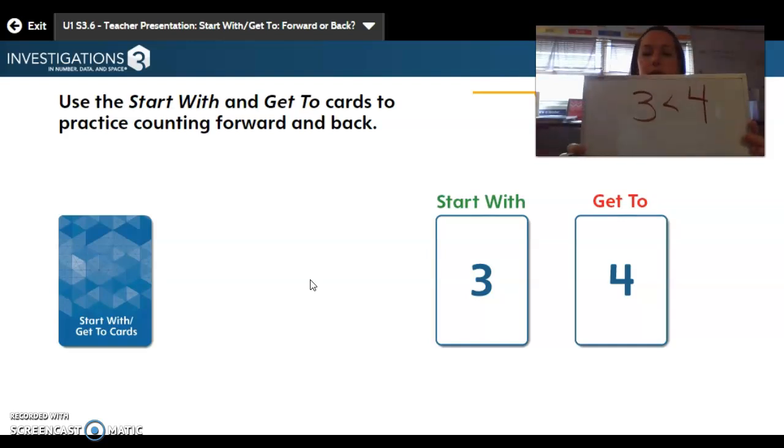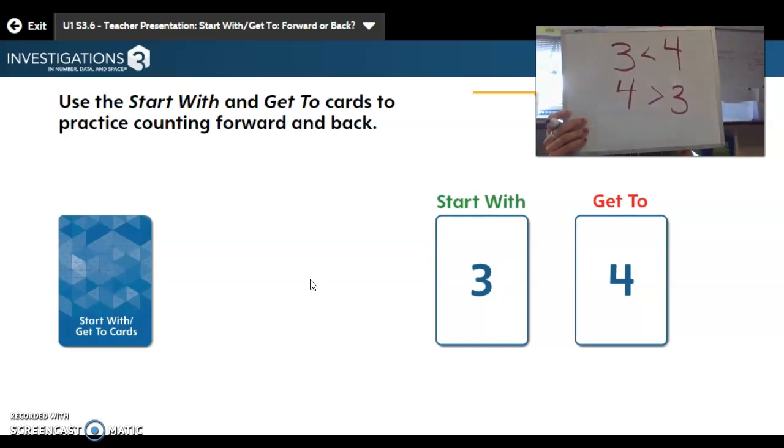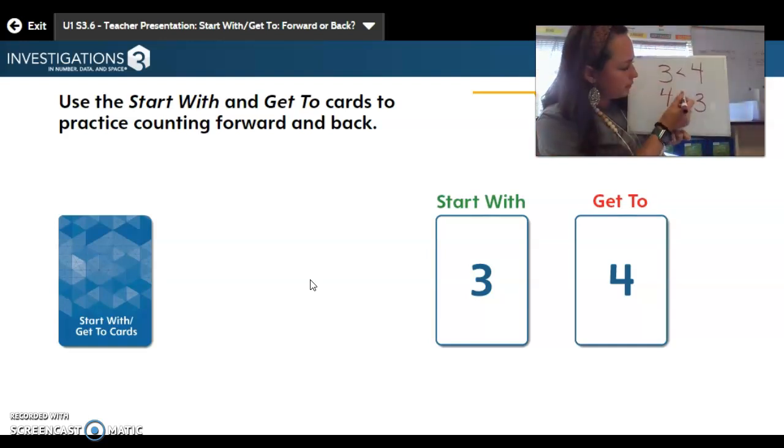See how I just wrote that? This reads 3 is less than 4. Or another way I could write it is 4 is greater than 3. Okay, 4 is greater than 3. Now, from here, you may be thinking, well, what is this sign? This is the less than and greater than sign.